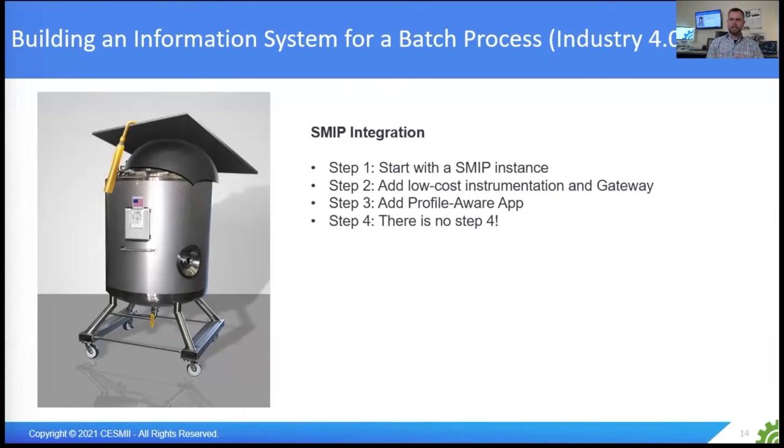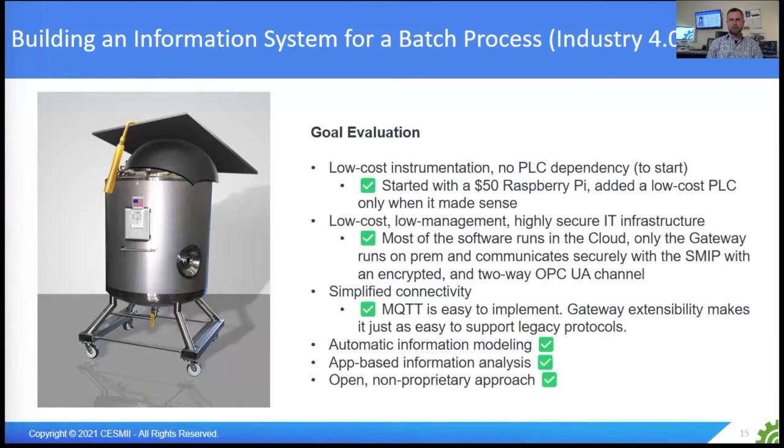That's what it took to get from the OT layer to an information tool running against the platform. So let's check in on how we did against our goals. We wanted low-cost instrumentation, and we didn't want a PLC dependency to start with. So we got a $50 Raspberry Pi, some $20 sensors, and we can always move up to the PLC as our needs expand. We wanted low cost, low management, highly secure IT infrastructure.